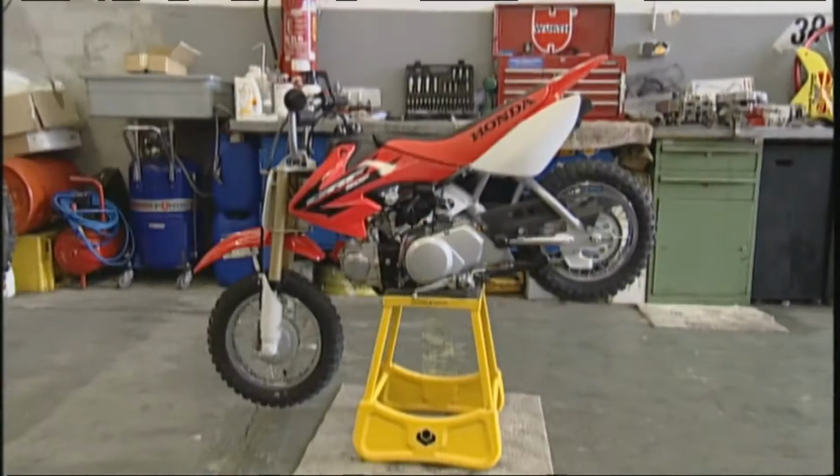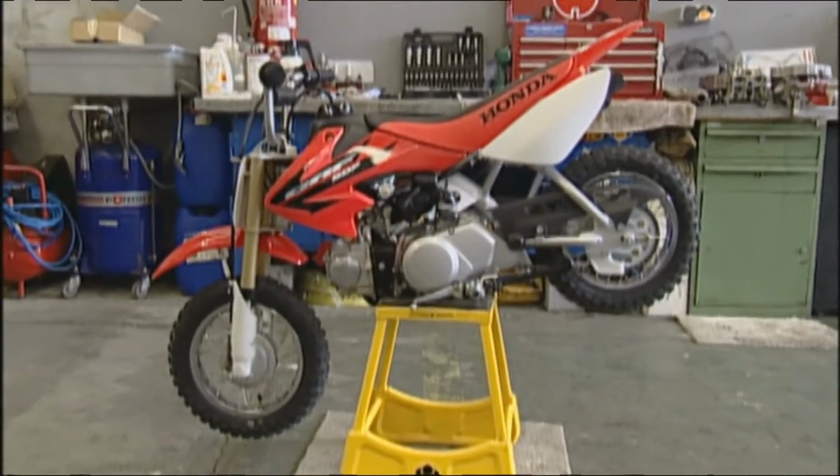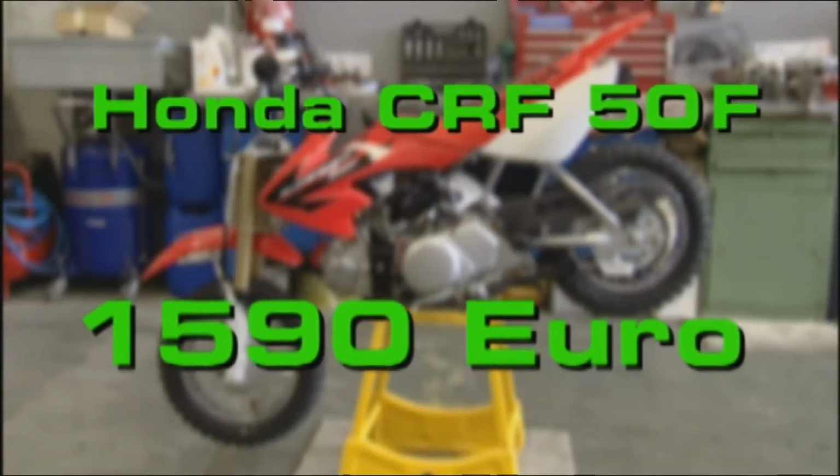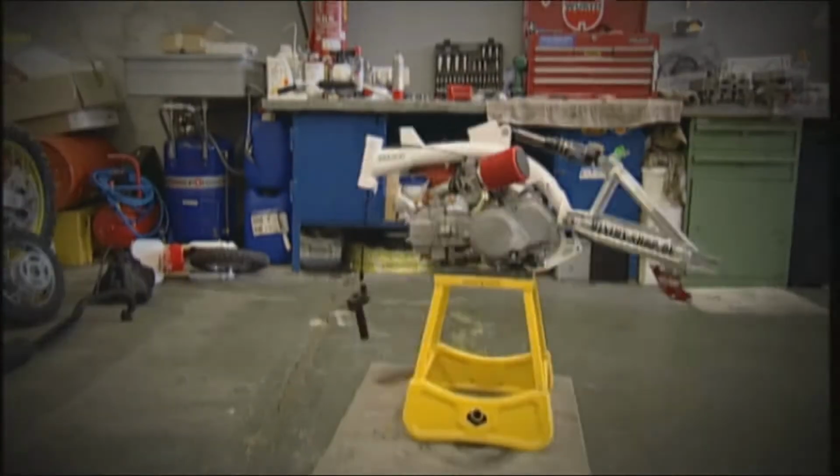But Basti is still missing a competitive bike, so we're helping him out and pimping out a child's bike, the Honda CRF 50, for €1,590.